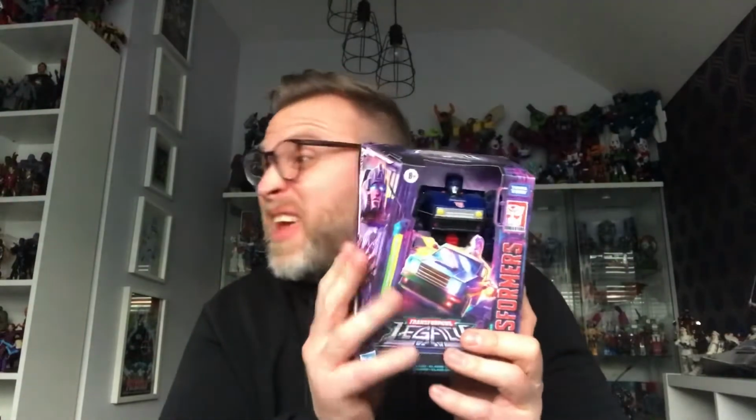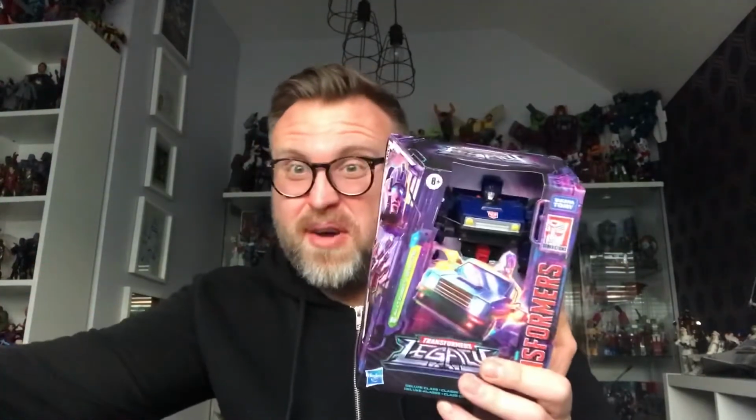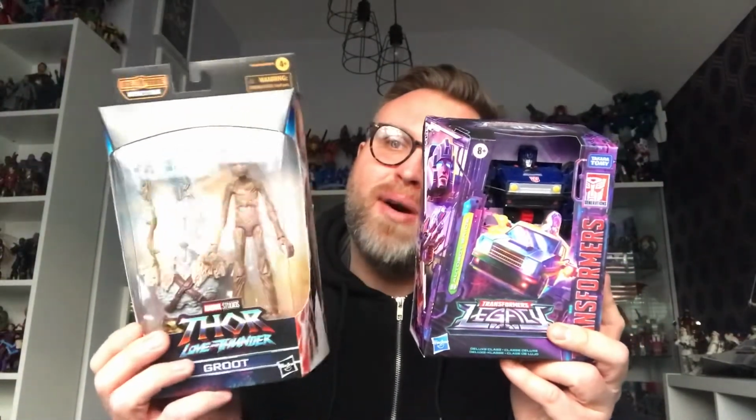So we got skids. It's been a pretty good day, hasn't it? First Wave 1 Legacy Deluxe, and a little bit of cheeky MCU and Marvel Legends figure as well. So I can't complain so far. It's been a good toy day.